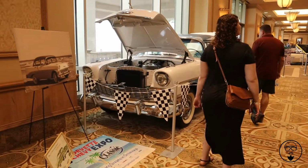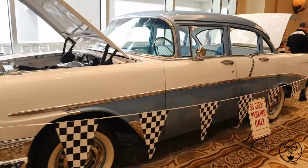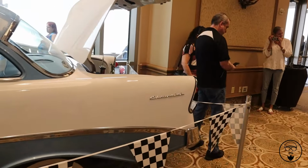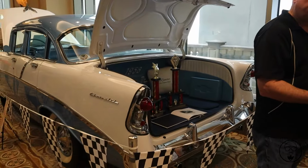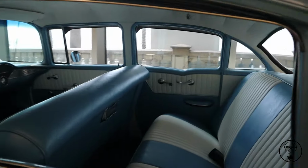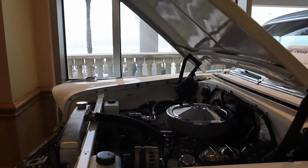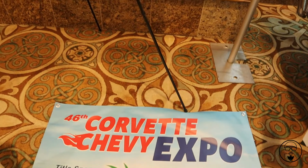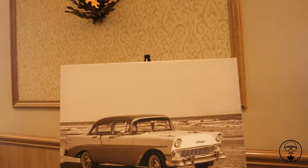Now here's Mr. Howard Bentley right here. I'm pretty sure. Yep. Corvette Chevy Expo. I don't see him, but here's this beautiful car. Howie and Renee Bentley in the building. This is the owner of Classic Chevrolet where I purchased my Corvette. This belongs to the owner of Classic Chevrolet. Right here, Classic Auto Group Galveston.